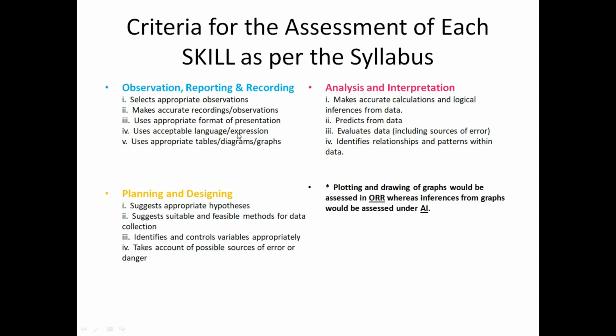You can't say "the thing, the thing." You must be able to express what you're trying to bring across to your teacher. And they get marks for using appropriate tables, diagrams, and graphs. Again, I'll show in a whole different video how I break up my marking, because when you break it up, it's so much easier to mark. You get through it easily and you feel happy. You're just like, oh, that was so good.